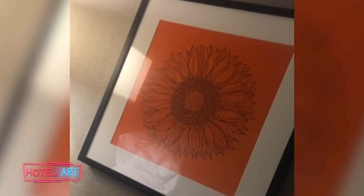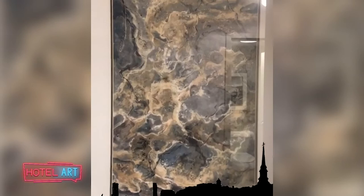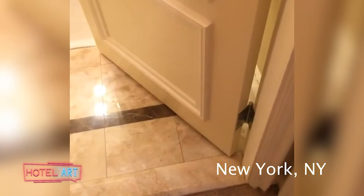Hello and welcome to Portsmouth, New Hampshire, and another episode of Hotel Art. I think it's rocks, you guys. It might be rocks. That's a bathtub in the background, because there's a bathtub in this room, and I could not be happier. Okay, so we walk into the bathroom. Hi, how's it going? And look at this tub! Look at this bathtub! It's awesome!